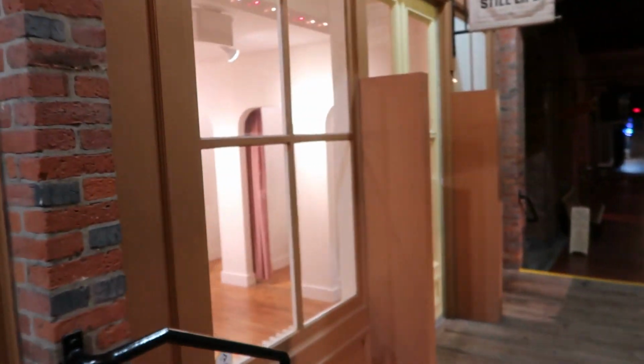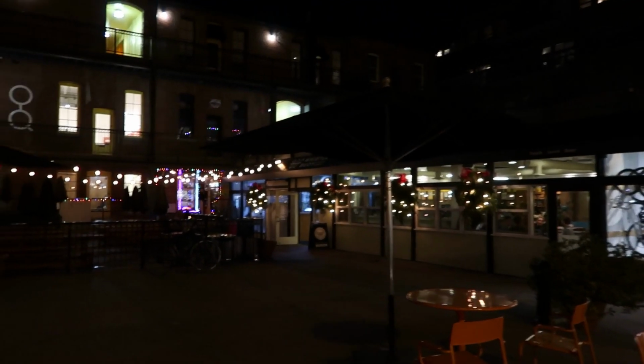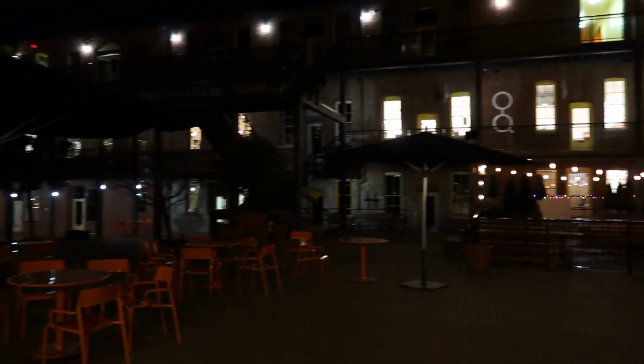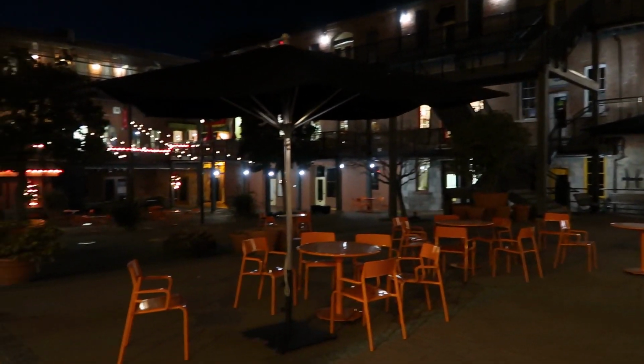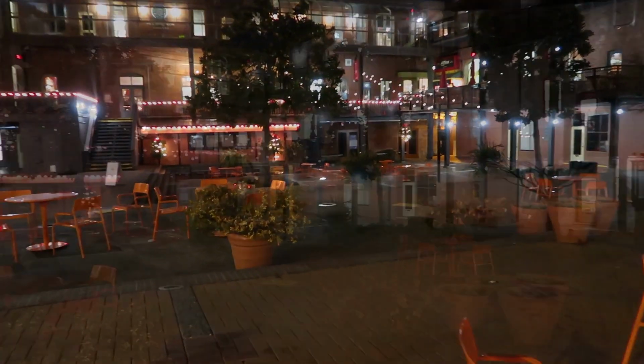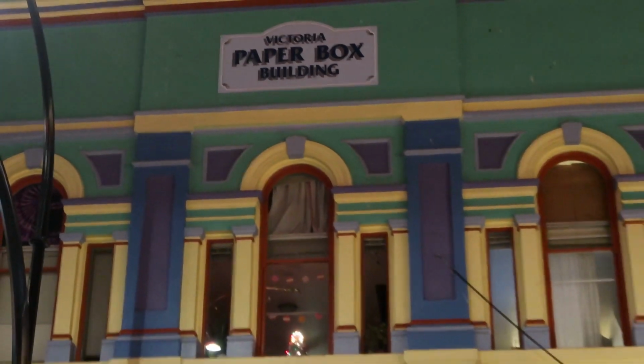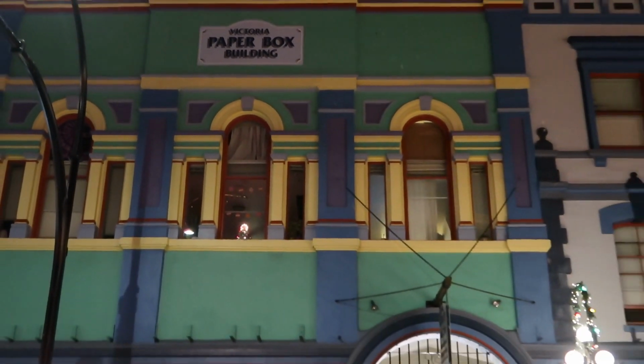Lots of art stores, gift shops, clothing. It isn't exactly the height of tourist season, so this place is really kind of empty. Nice to look at though. I do like the architecture in this city.